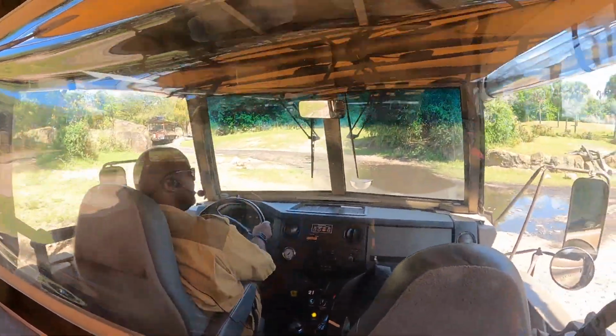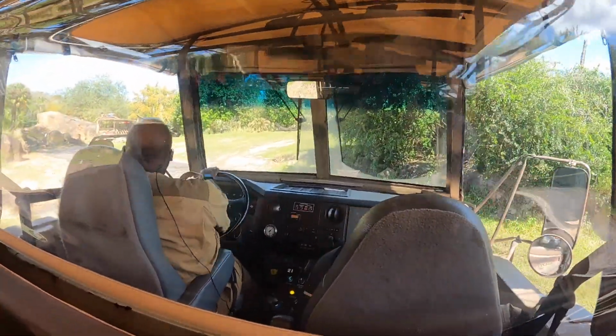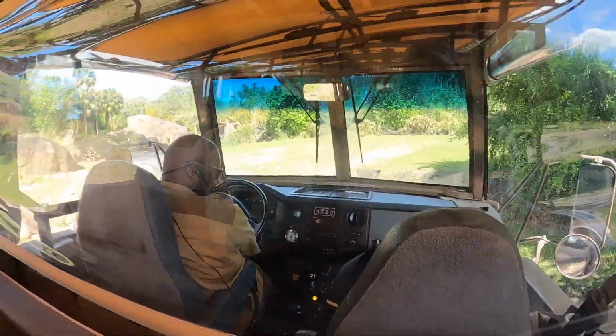Advancing into this next area, we're going to be entering Monkey Point. So let's see if we can find some monkeys.